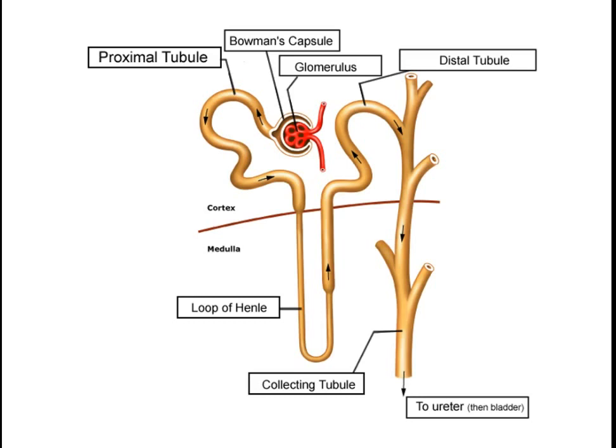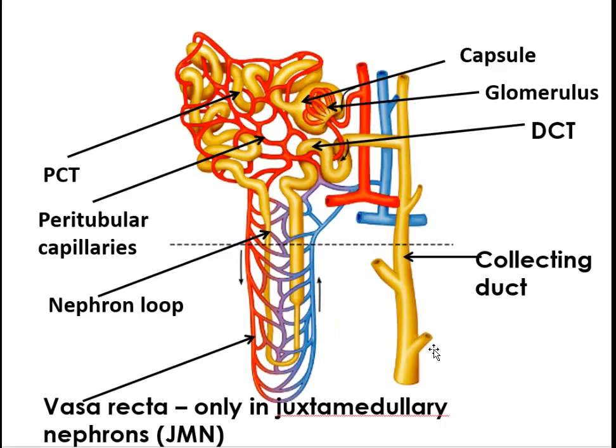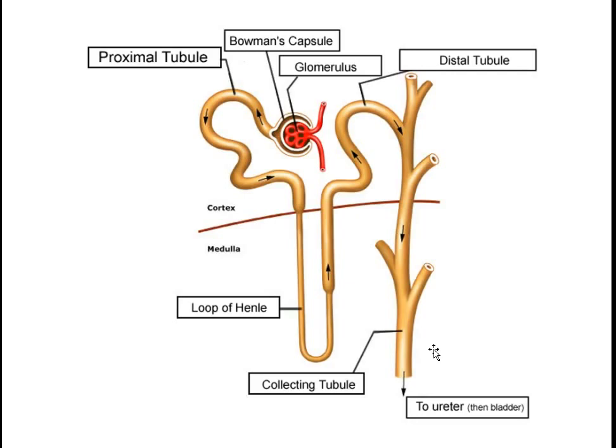But if you go ahead and tell me what each of these things do and what's coming out in each of these areas, well, now you got the 25 points, or whatever points it's going to be worth. So really what it would be is you going through and telling me what the JMN does, what the loop of Henle does, what the PCT does, and that would be done in like a couple bullet points below each of these guys.